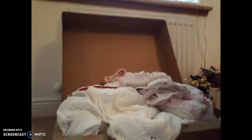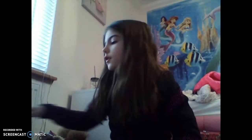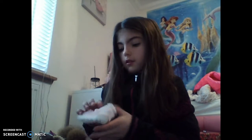Today I'm going to be doing her box opening, and I just opened the box and there's loads of clothes piled on here, so I'm going to be showing you them, then the baby's underneath them all, I'm pretty sure. Oh my, she must be tiny, because look at these tiny boots. They're little boots. Here's the other one.